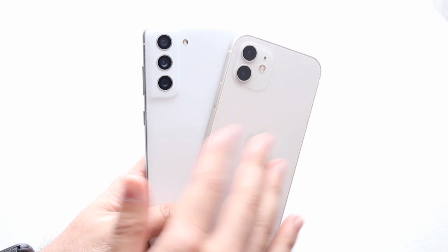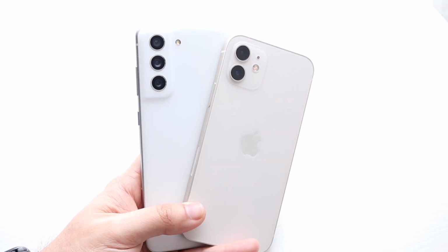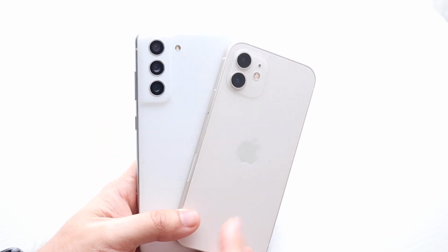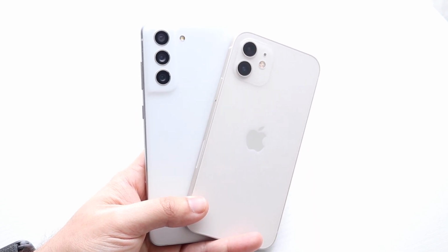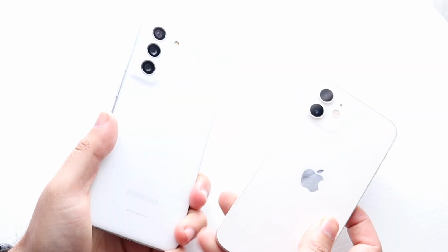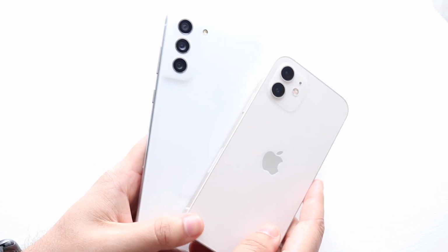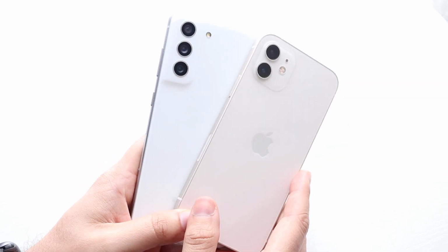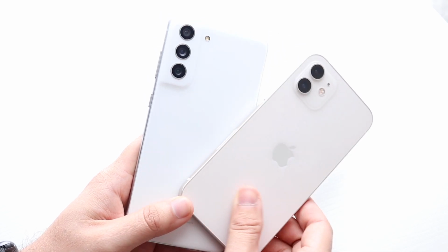The iPhone 12 has a dual camera setup. The Galaxy S21 FE has a triple camera setup here, which is really cool. They both have wireless charging and IP certification. The Galaxy S21 FE, though, does have reverse wireless charging, which is really awesome. They kind of look the same too, to be honest. But the S21 FE is a little bit interesting just because of the bezel-less design on the front, but the iPhone 12 feels more premium. So that covers it up there.